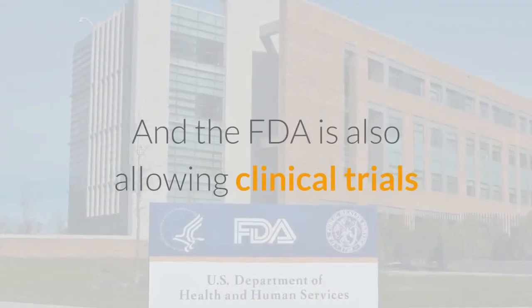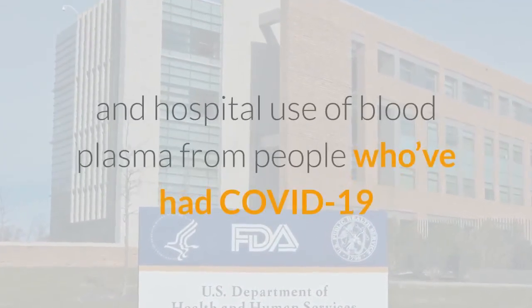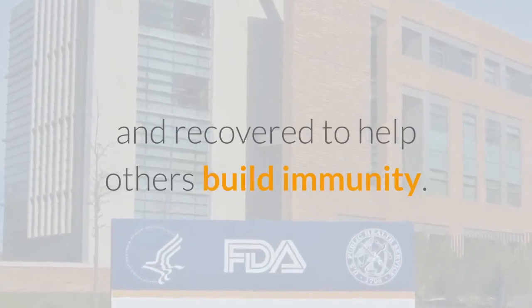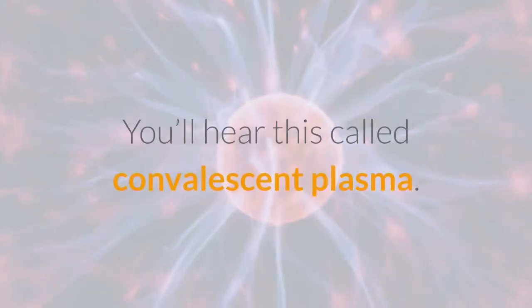And the FDA is also allowing clinical trials and hospital use of blood plasma from people who've had COVID-19 and recovered to help others build immunity. You'll hear this called convalescent plasma.